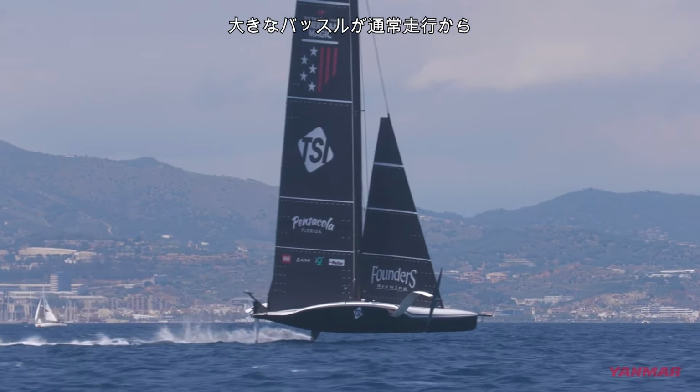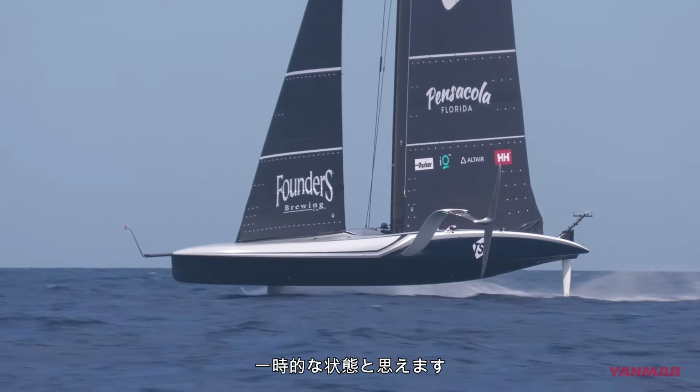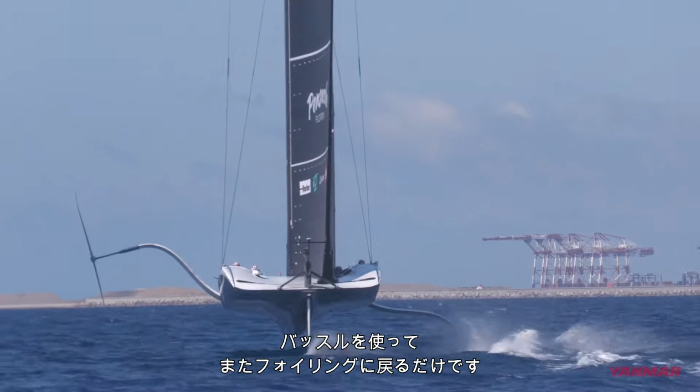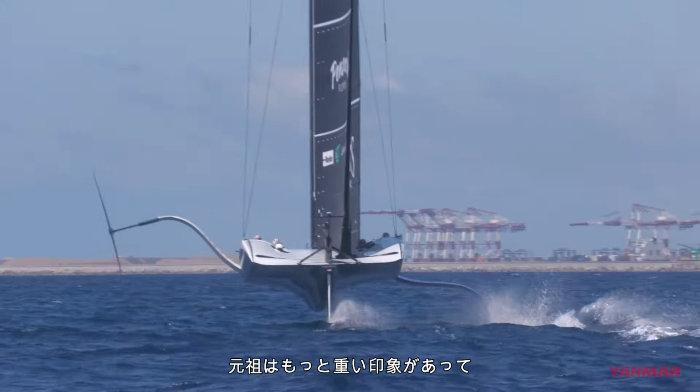Obviously our nice big bustle helps us go in and out and transition from displacement to foiling well. If we do make a mistake and fall off, it feels like it's a short-term thing, and you just bustle ride and then get out of there. And the old Patriot was pretty sticky, and it was almost like if you did touch down, it had glue on the bottom of it. It was very hard to get going again. So this Patriot is going really well.